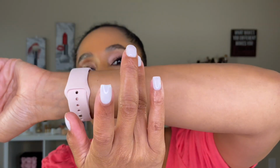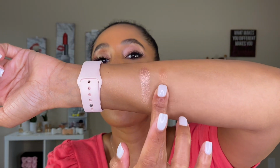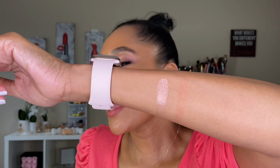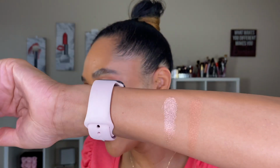Here's the pop shade from the new Fire Rose palette. Here is the pop shade in Walk of No Shame. Look at just the intensity of the pop shade from the new Fire Rose palette compared to the pop shade in Queen of Glow. Okay, now let's look at the Walk of No Shame palette.